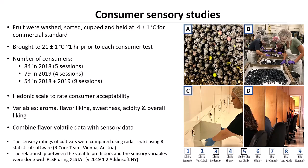We used what's called a hedonic scale. I can't really see my mouse, but it's there at the bottom right underneath the pictures. It's a score of 1 to 9, with 1 dislike extremely, 5 neither dislike or like, and 9 like extremely.